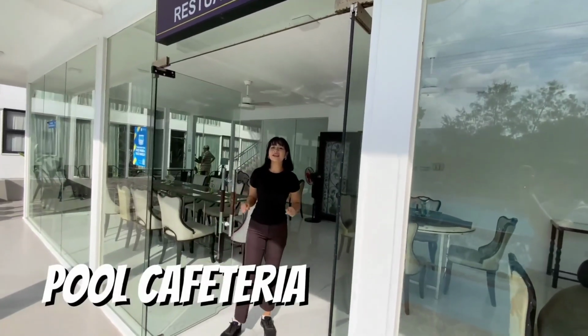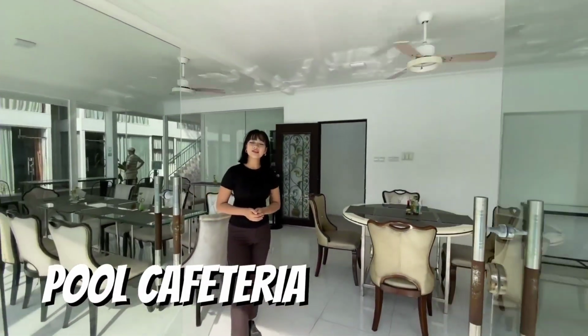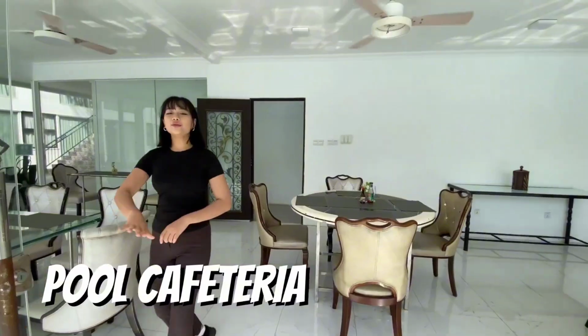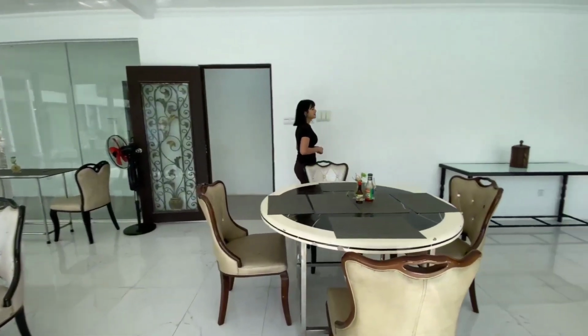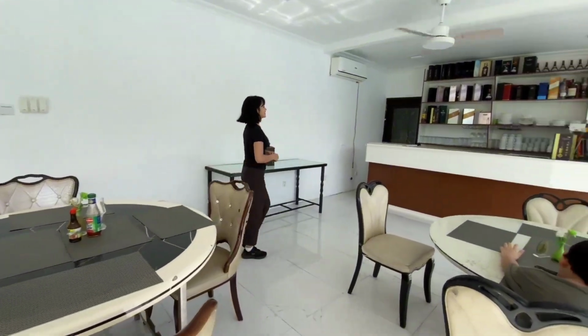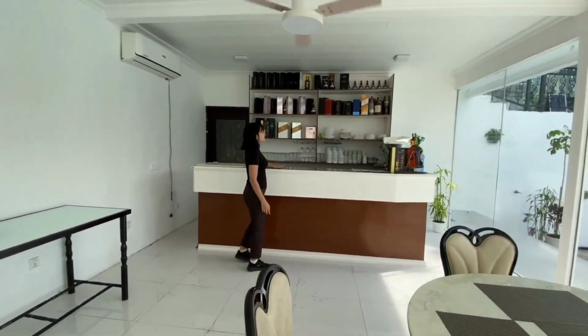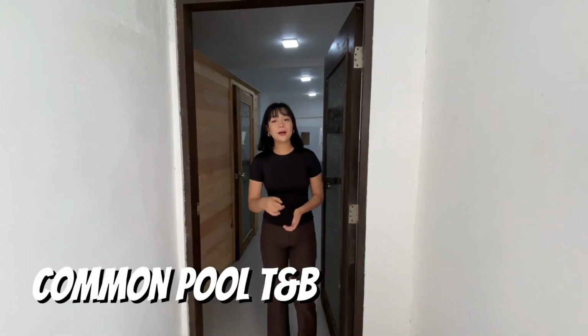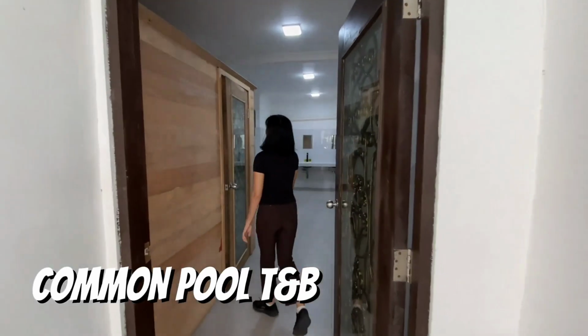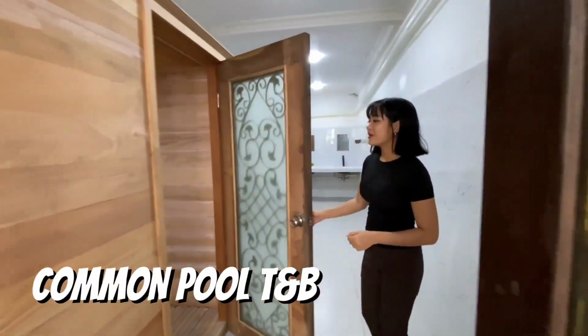This is your cafeteria where you can dine in with your friends and family. And of course, guys, you have the amazing view of the pool. It's so peaceful in here. This is your bar. This is where you can wash up after swimming in the pool, guys. And look at their wash area.